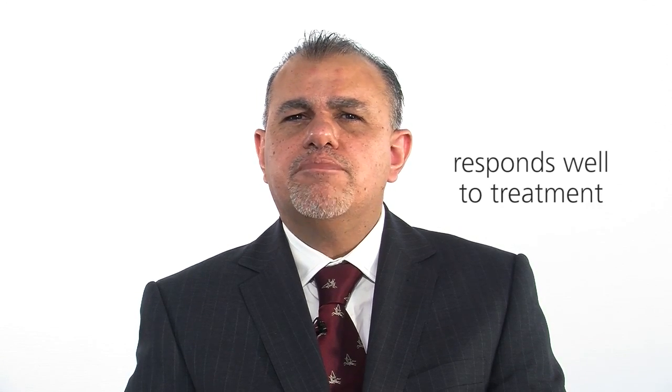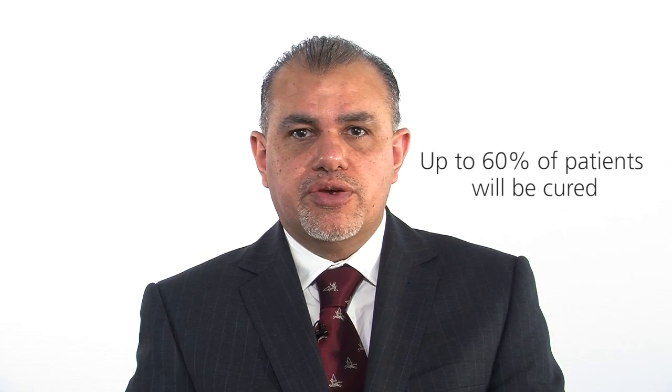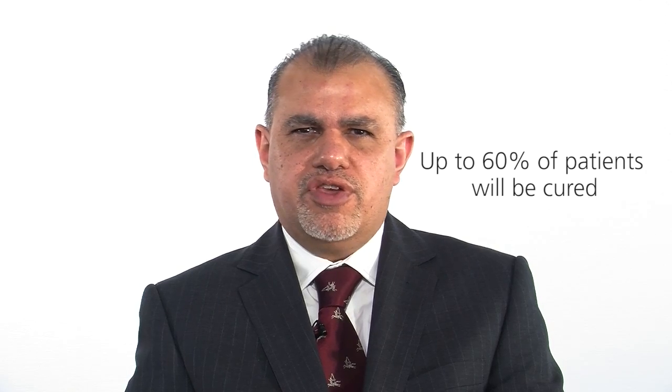Diffuse large B-cell lymphoma responds well to treatment in majority of patients, and up to 60% of patients will be cured just by the first line of chemotherapy. If the disease comes back, it can be treated with further chemotherapy, including stem cell transplant.